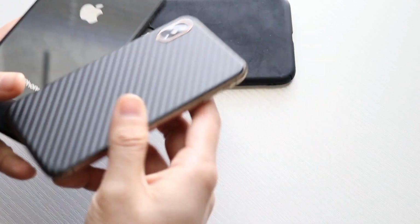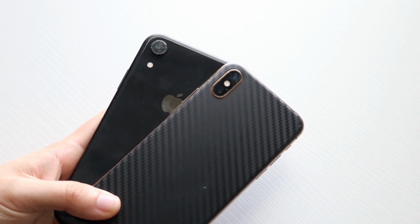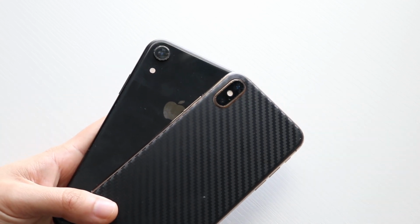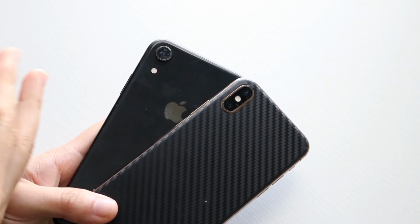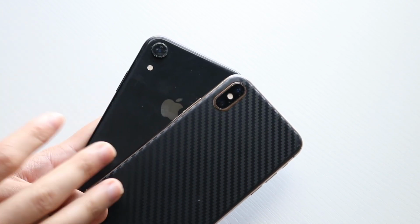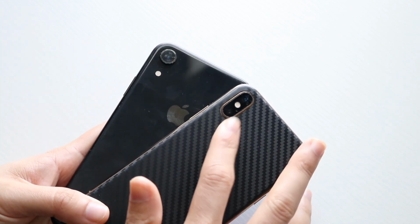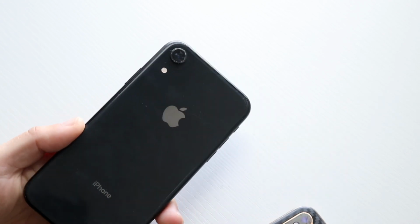Now in the camera department, like I mentioned earlier in this video, you're getting a dual camera setup on the iPhone XS and a single camera setup on the iPhone XR. Now you can do 4K at 60 on the back of both of these, 1080p at 60 on the front. So I think that's a really cool thing. But because these phones have the same chipset, same optimizations, everything, you're just getting a better camera with better hardware on the iPhone XS than on something like the iPhone XR.